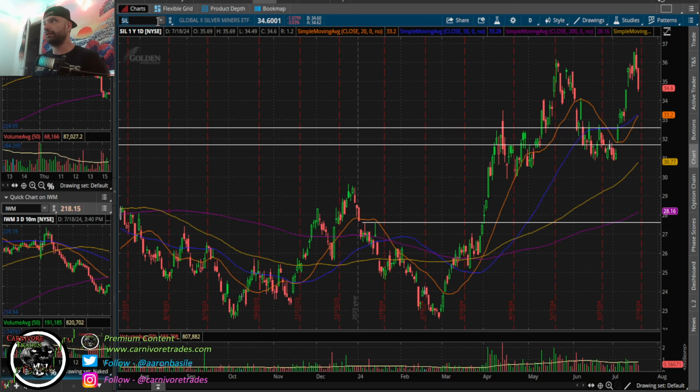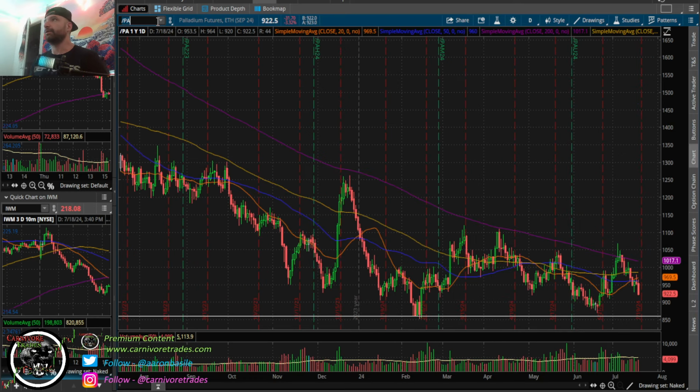SIL down 3. Yeah, I think you want to buy a dip in this kind of soon, in the next month or so, if we can get it. Palladium here down as well. Let's see if it goes down for triple bottom.